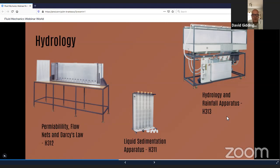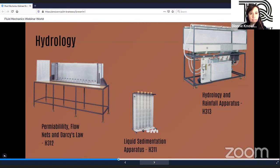Going back to the H311, that just looks at the settling characteristics of solids and the display of the effects on the wall. So it all linked into hydrology there, Dion. So do you put sand in there or different types of fluid? Different types of fluid. Okay.